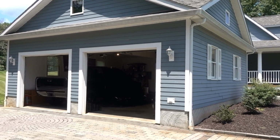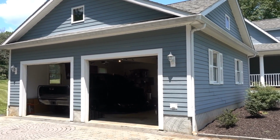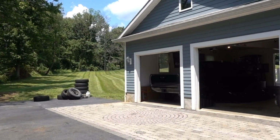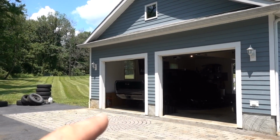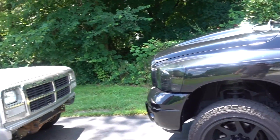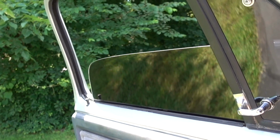When the previous owner designed this garage, you had to swing around to get into the garage instead of having the doors facing forward. I apologize, there's sounds of America going off in the background already. That presents a challenge with the 05. I cannot back up because my trailer's right there, so we got to move this whole line of sexiness out of the way here. It is a hot one today, boys.